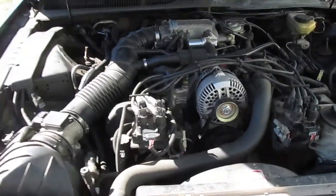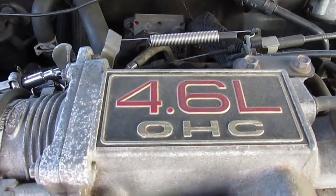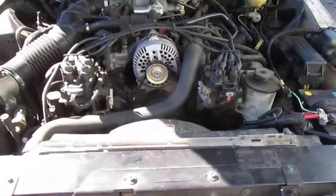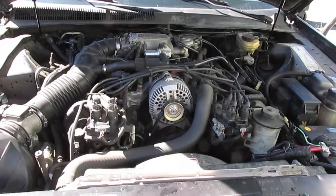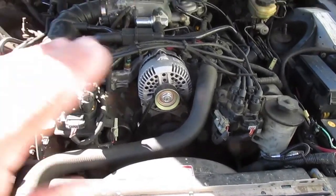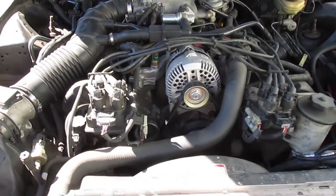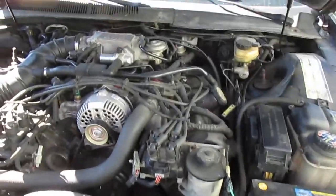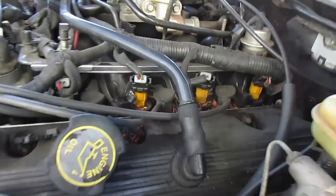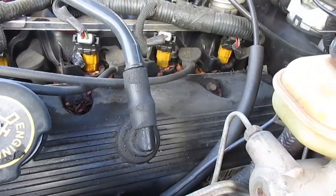The engine, however, being a 4.6 liter overhead cam modular engine, there is nothing I can use. This shares pretty much nothing parts wise with a 306. Unless you had the fuel injection model, the injectors would probably fit. They might not be the right size. That's these things here. Those are the injectors.